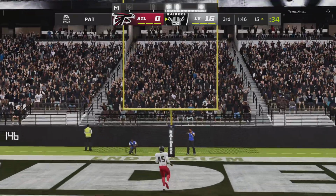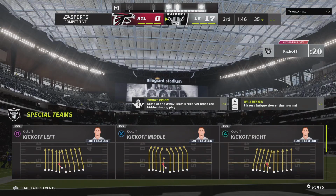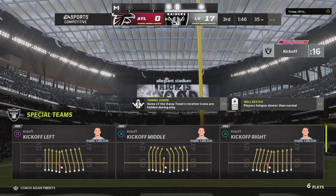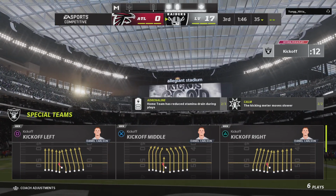Not only pulling away, but you mentioned that slowly but surely. You also drain clock, too, with a drive like that. So you really give yourself an advantage. Extra point by Carlson, up and good. And that makes our score 17-0.